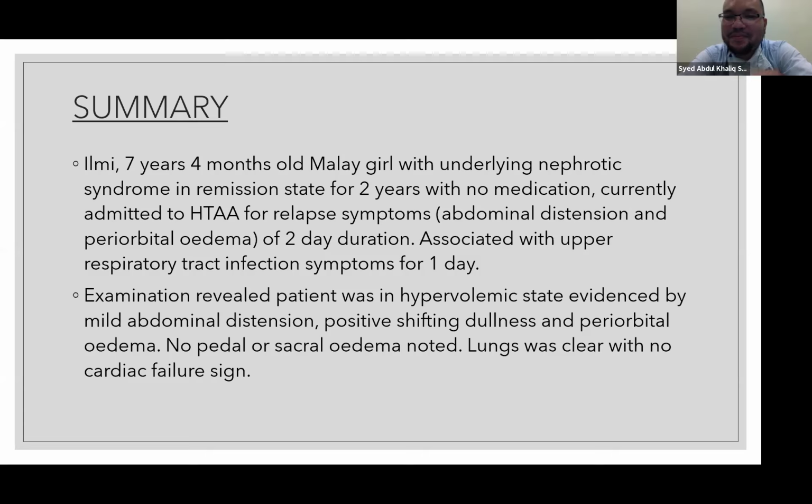My provisional diagnosis is relapse nephrotic syndrome due to symptoms and also persistence of nephrotic syndrome, supported by physical examination. My second provisional diagnosis is nephrotic syndrome secondary to glomerulonephritis, because she has a history of UTI also. And also oliguria.